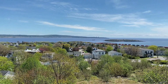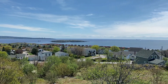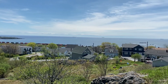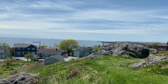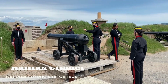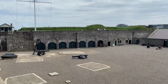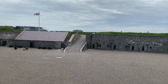You'd see just in the middle of the picture now a quarantine island where immigrants arriving who had serious illnesses like typhus would be kept until they were better, or if they died, they would be buried. This is the citadel, which 200 years ago was built as a place to defend.